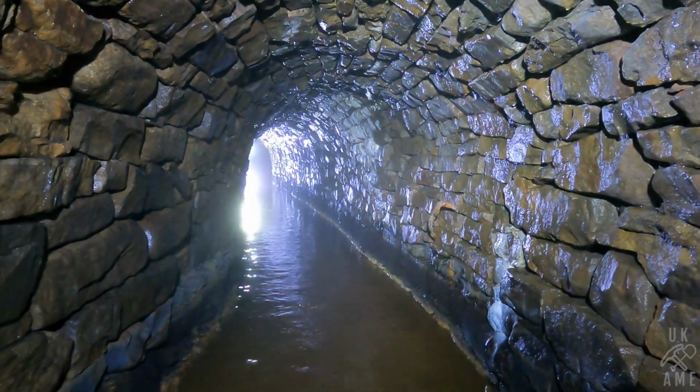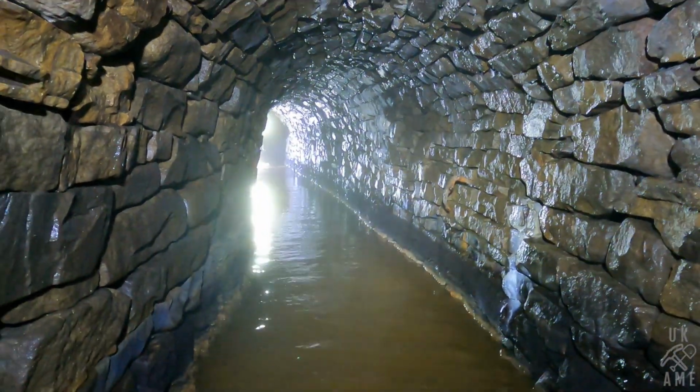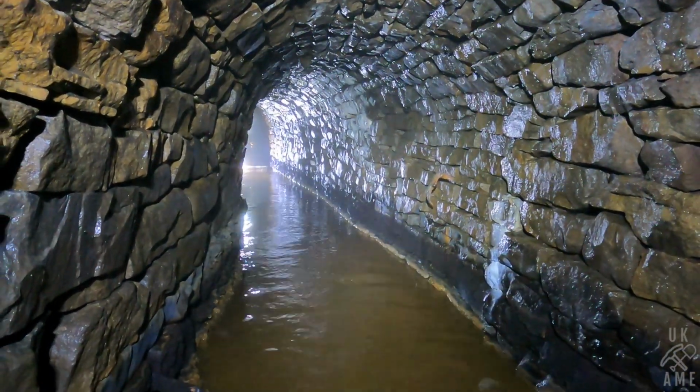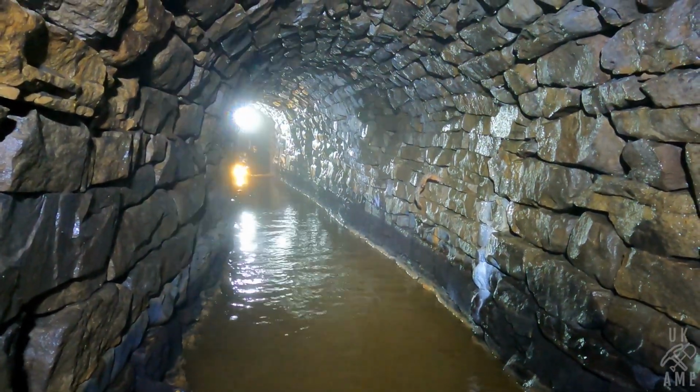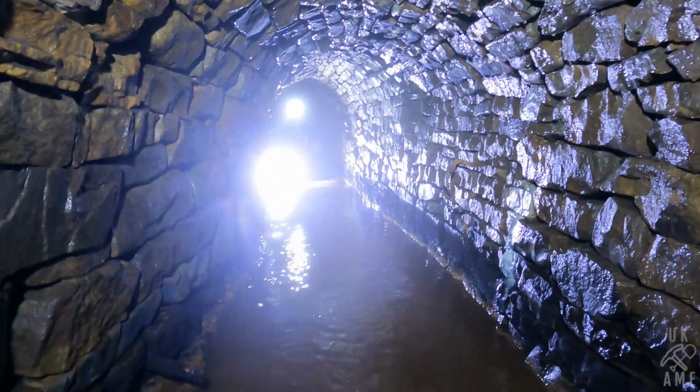Right, there we go. I always like the kind of light that's spread when an explorer's in the distance going down the same tunnel as you. Ghostly light. Nice, lovely stone level, a bit smaller than the ones we've seen. We've gone through now.